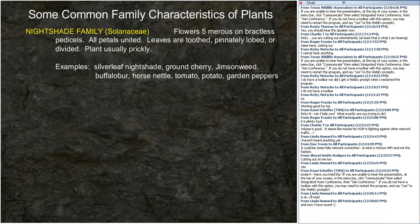So this one says for the nightshade family, flowers 5-merous. And -merous is just a Greek suffix that means parts, the number of parts. You can say 5 petals, just as easily as saying 5-merous. But our flower had 4, and this one has 5. So that's not leading us down the right path. So let's click another family, the mallow family. This one has 5 sepals, 5 petals. Well, again, that's not correct.